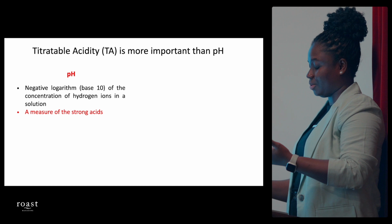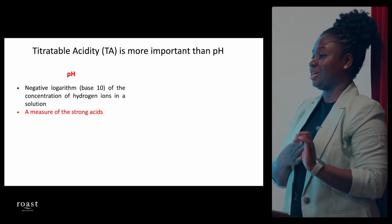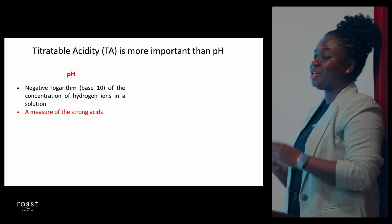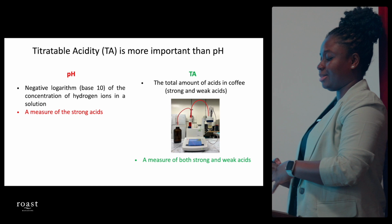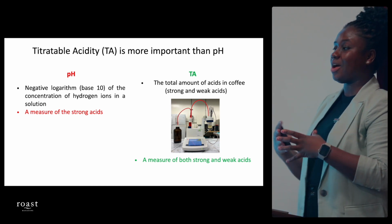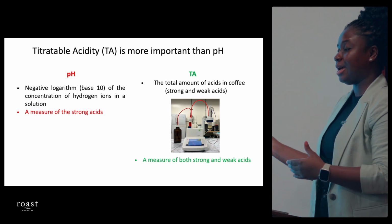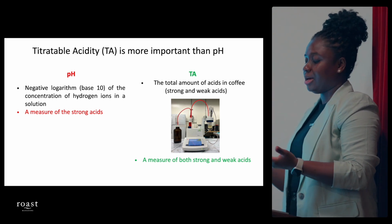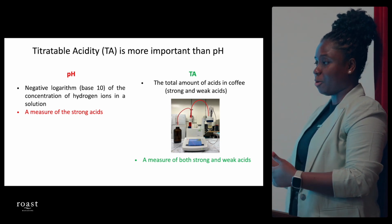Most people are more used to measuring pH, which is the negative logarithm of the concentration of hydrogen ions. I want to emphasize that pH only measures strong acids. Compared to that, titratable acidity measures the total amount of acids that you have in your coffee. So here are shots of how we measure the titratable acidity. After brewing our roasted coffee, we put it in this automatic titrator and it added base in drops.